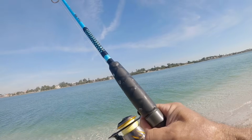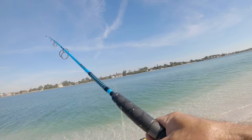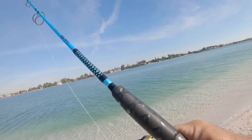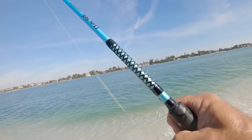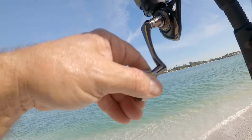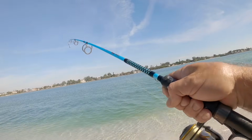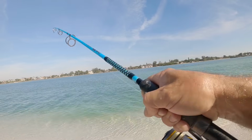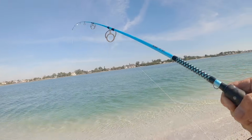This is not a good rod for pompano jigging. It's so heavy. But I only have one rod holder on my crate. There he is. Now we got like a pinfish or something. This thing is little, but we got a fish. Look at that. I told you we'd catch a lizard fish today.